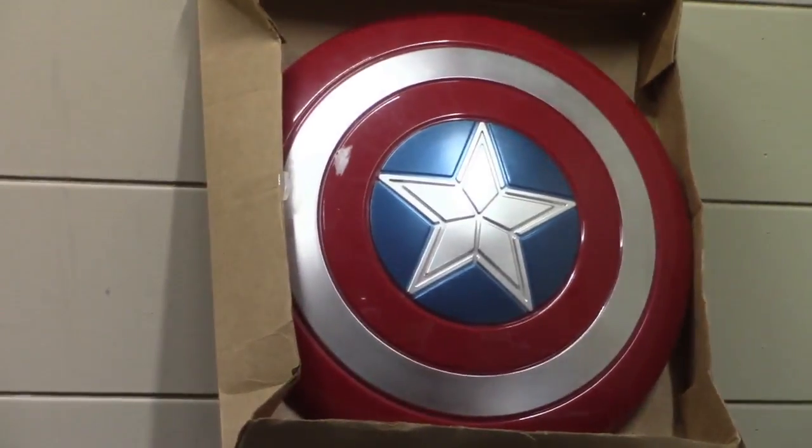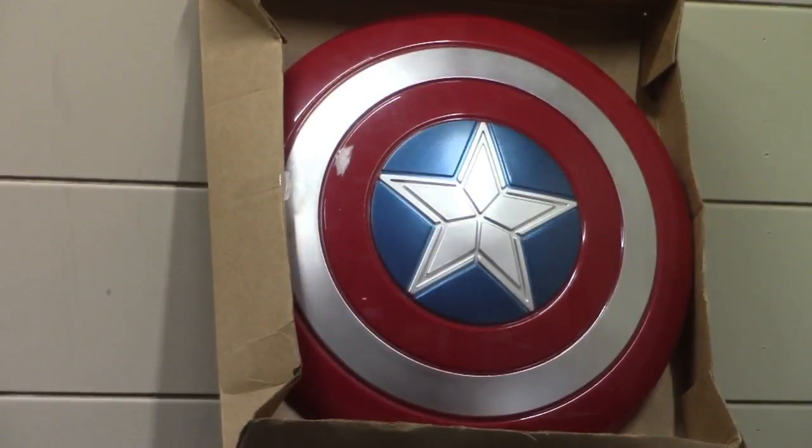That is two Captain America shields. Yep, there's two of them in there, believe it or not. There is two. We have two Captain America shields.